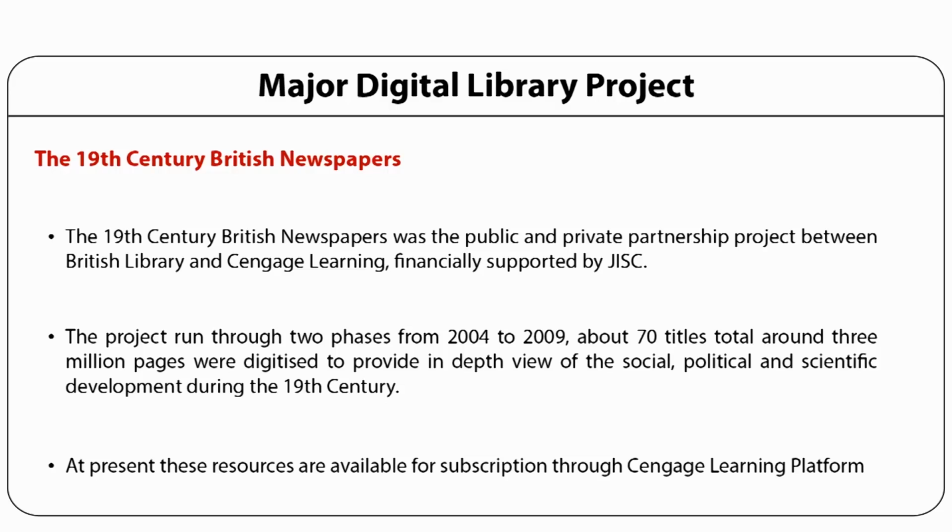The objective of this project was to digitize 3 million pages of out of copyright UK printed material published in England, Wales, Scotland and Ireland during the 19th century, and to provide web-based access to historic newspaper content to the further and higher education community. In the first phase, about 48 titles were selected by the Editorial Board, containing 2 million pages, to provide an in-depth view of social, political and scientific development during the 19th century.